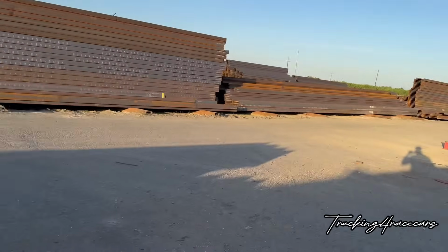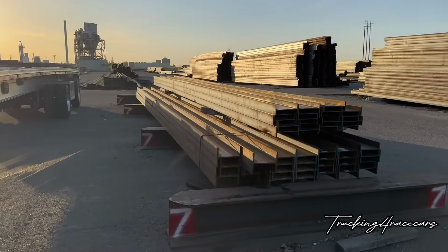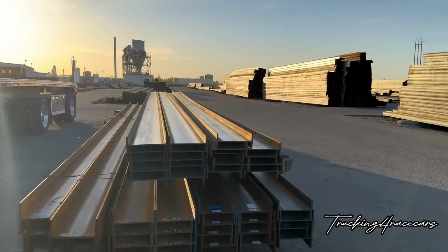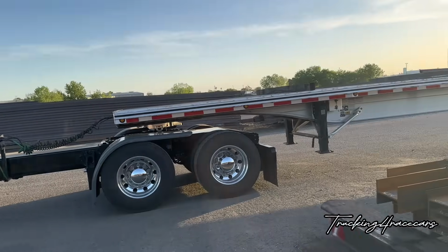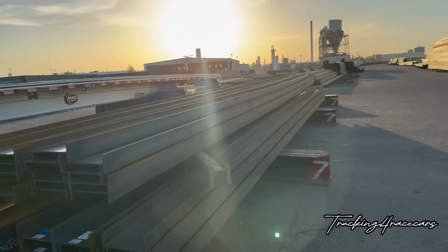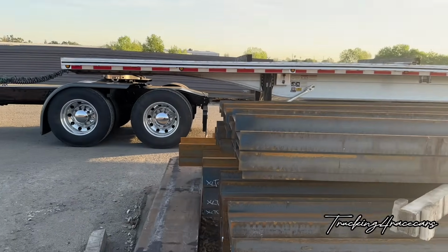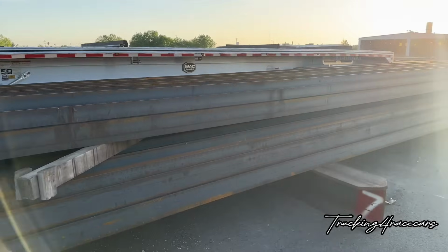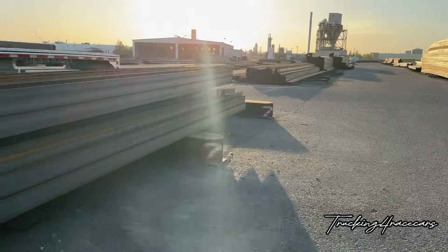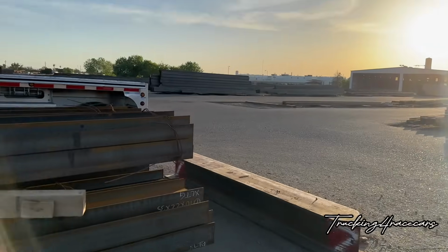Alrighty, so I already got my dunnage all set up for these guys. I'm pulling a spread axle, so just to be safe, I don't want to be heavy on my drive, so I'm pushing the weight back a little bit. These are only 35 footers, so as you can see, I don't want the weight very far forward. It's 43,000 pounds. It's not heavy, but I'd rather throw more of the weight on the trailer.